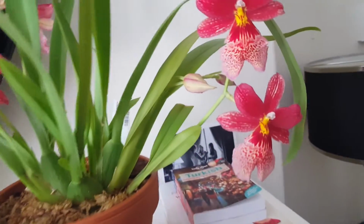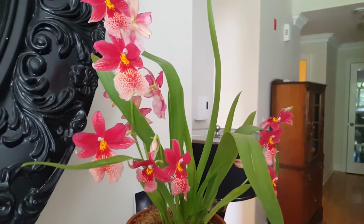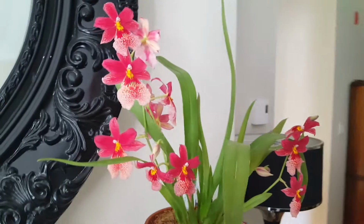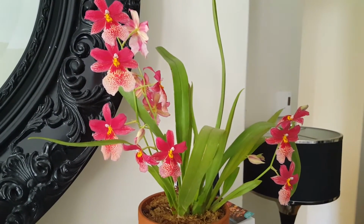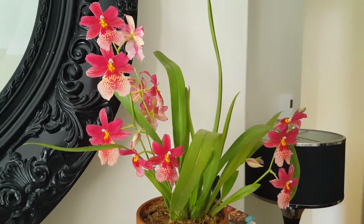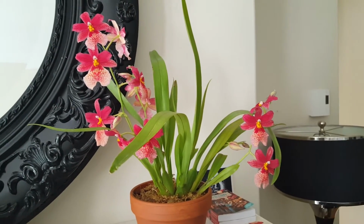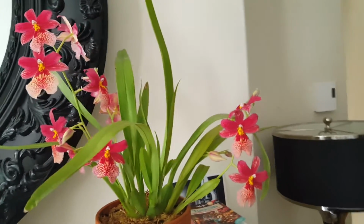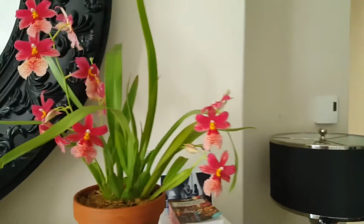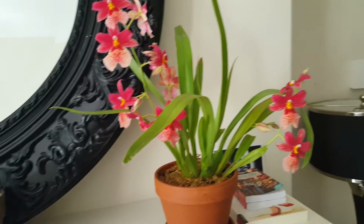So the Nelly Eiler is a complex intergeneric hybrid between the Odontoglossum, the Miltonia, the Oncidium, and the Cochleata groups, and it actually takes a lot of its parentage from the Miltonia and therefore shares quite a lot of its culture needs. It requires low to intermediate levels of light, but it can tolerate bright lights.